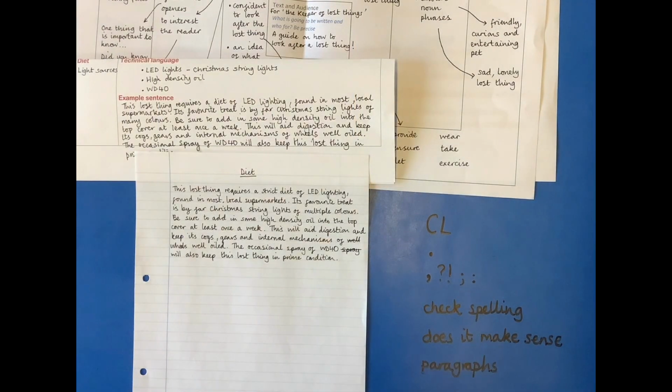I was really happy with the way I wrote the diet section last time, so I haven't changed it at all. I've literally just copied it up.